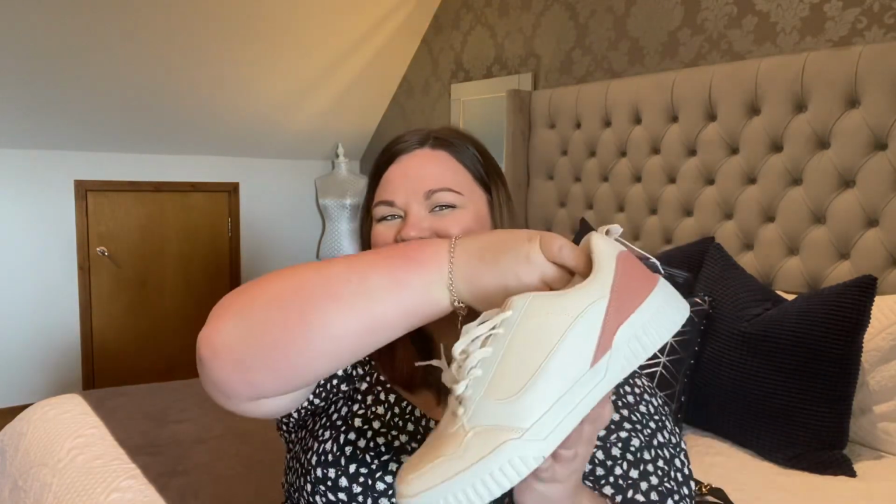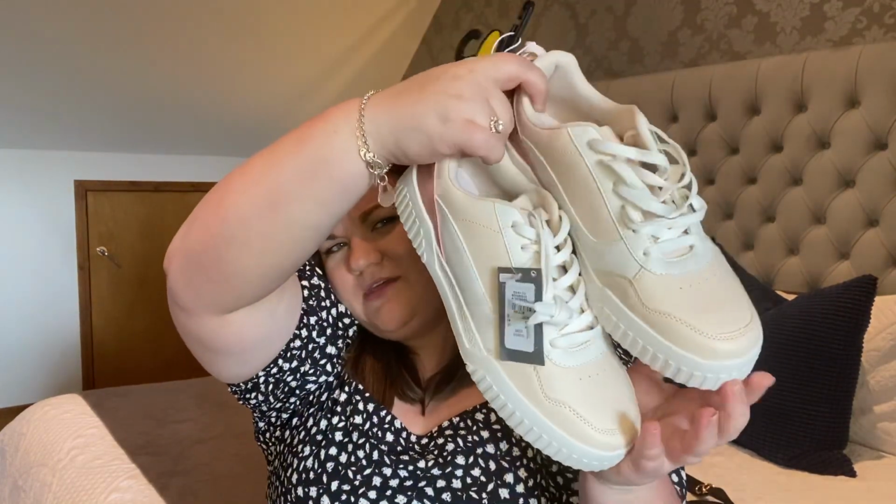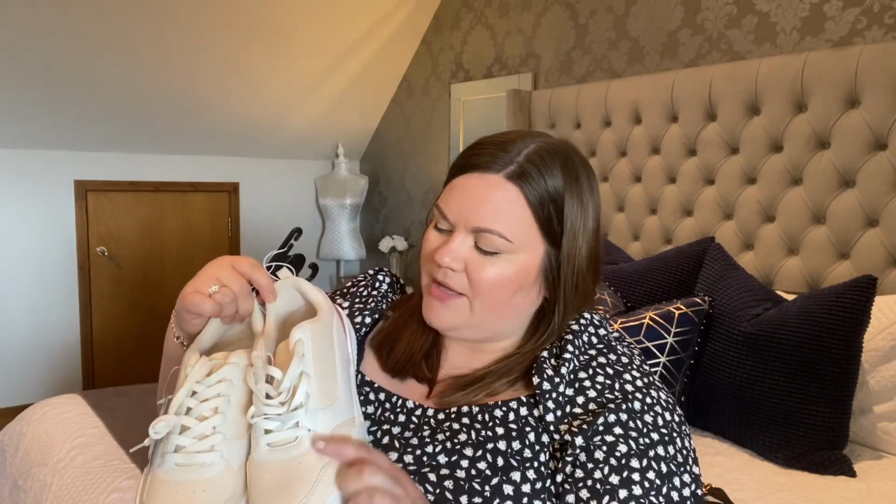So I got these in a size 8. And aren't they jazzy? Look at them. Do you see the style that I'm talking about? So these have a little bit of white on them, but they're also like a blushy pink nude, and then like a dark blush. And I just thought these were really cute as a trainer. I got these in a size 8, like I said, with wider feet.